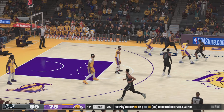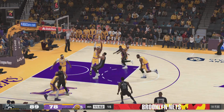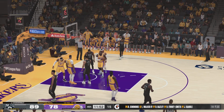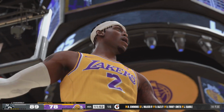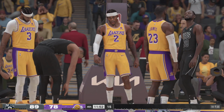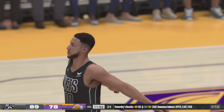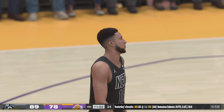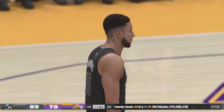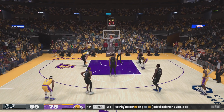On the court for the Nets as we get the fourth quarter going. They've got Darius Bazley. Dorian Finney-Smith is out there with Julius Randle. Then it's Ben Simmons. And it's Walker in at the shooting guard position. That's what you call being a master of your craft from Simmons. I mean, fooled the entire defense in the paint there. Ben Simmons taking two shots.